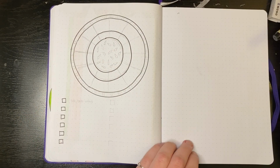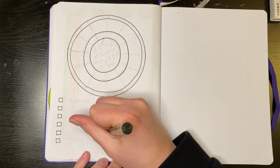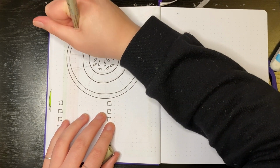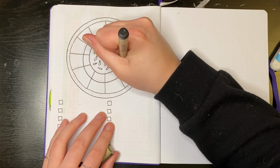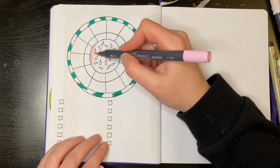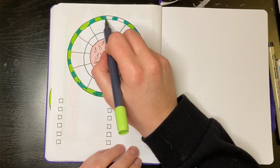So I just have the little boxes down here corresponding which color will be which milestone, and I have some little watermelon seeds in the middle. And I just have 12 at a time. I feel like that's a good enough number to keep everything organized and also make it easy to see. And I'm just gonna keep with the watermelon theme here and add a watermelon border on the outside of the circle, and just color in the inside pink, add some light green, and ta-da!